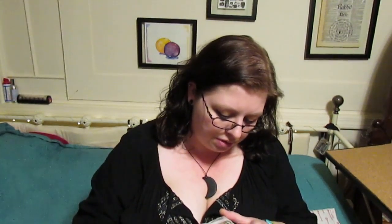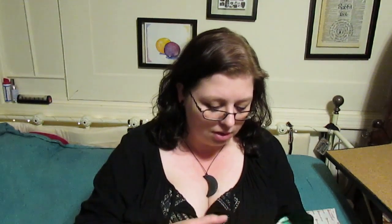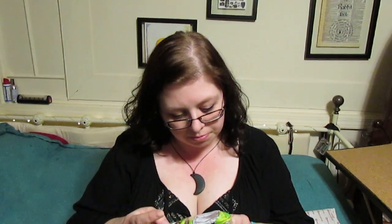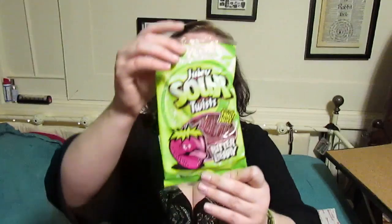Okay. We've got some kind of a chip-like item. These are supposed to be fried onion balls, but they don't look like balls in the picture. And it is a product of India. Chat Pats, Dilly style. Juicy Sour Twist, Bitterberry. And this is from where? Product of the USA.